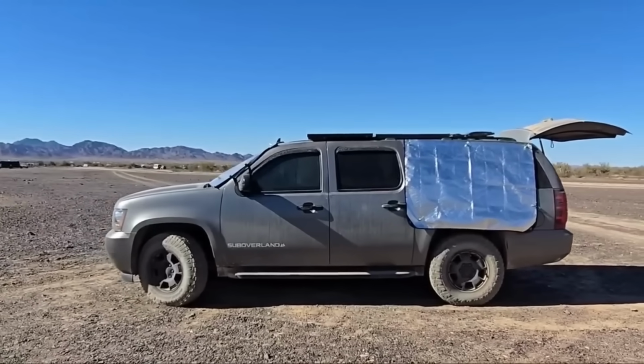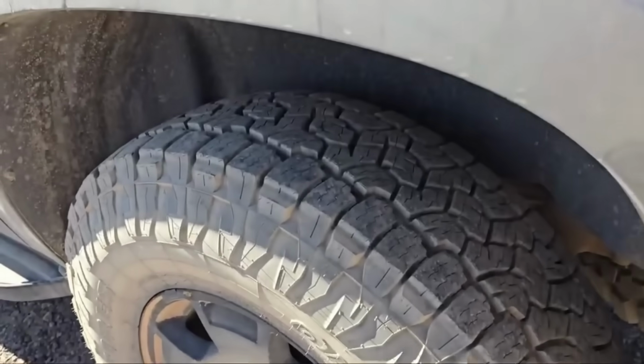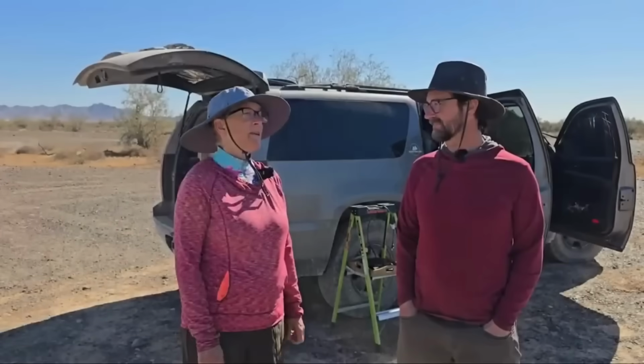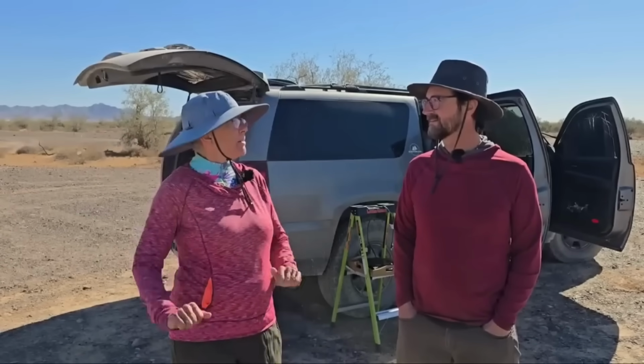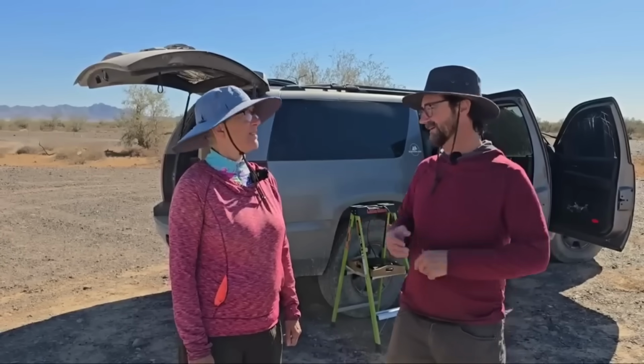Hey, that's pretty good for something this size. And looking at your tires, I'm like, wow, you could go anywhere with this thing. I can, and that's one of the reasons I got it. For a little more freedom, and to spend a little more time further back than I might have. Well, let's just go ahead and start the tour, shall we? Sure. All right, let's go.